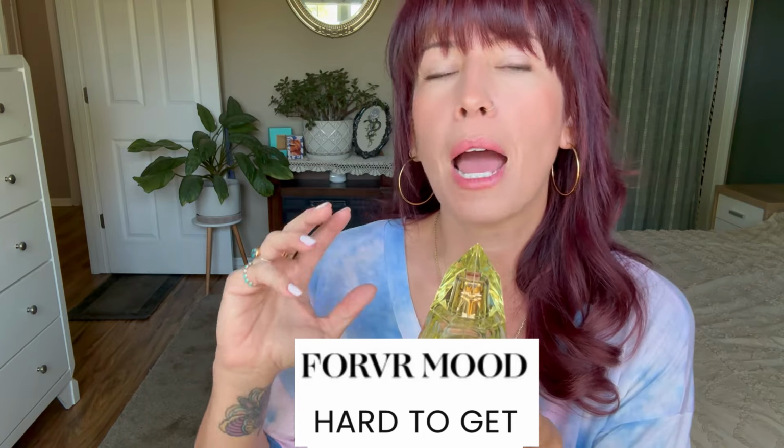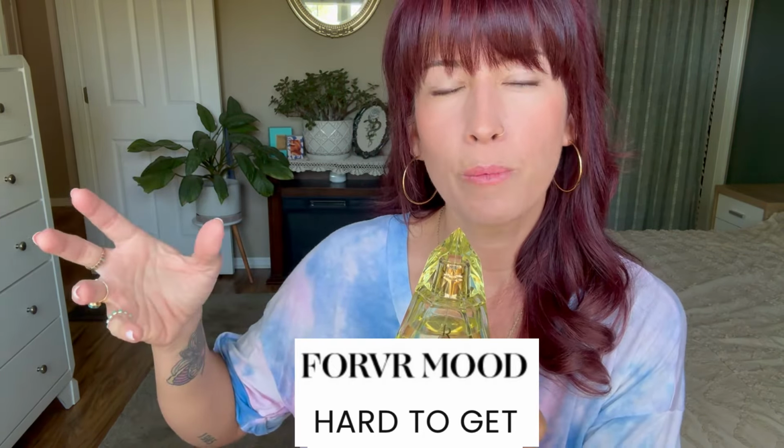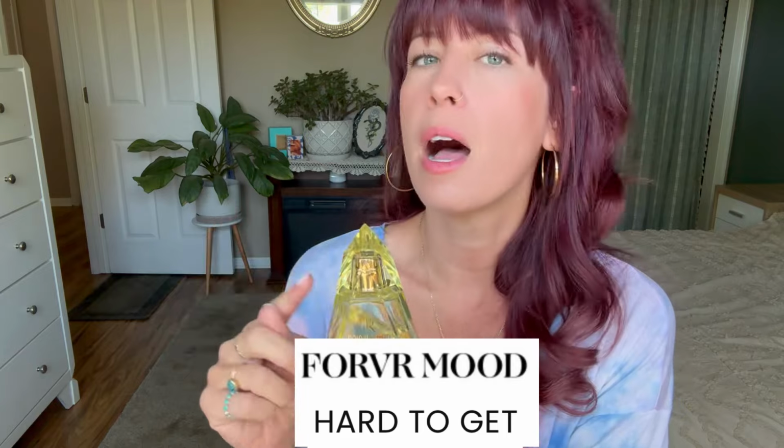But I think that the jasmine kind of helps balance it out so that it's not too overly done, because sometimes lemon icing can be a bit pungent or a little too sweet or sour. But I think the jasmine just blends it all in really well. And this is definitely not a beast mode. It's not going to project very far, in my opinion. It's more of a lighter gourmand scent, a citrus gourmand scent.